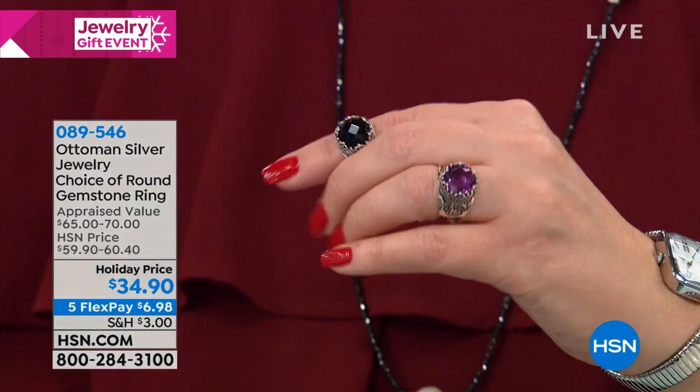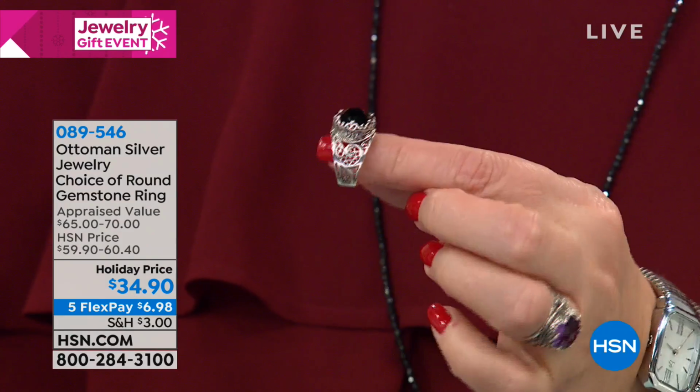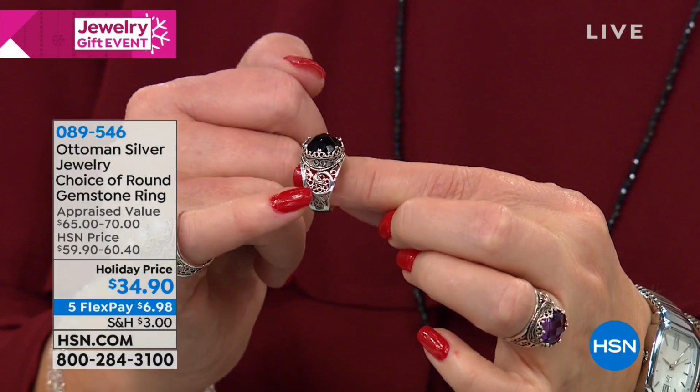If you love purple, or if she loves purple, maybe her birthday is in February, what a gorgeous gift. The black spinel, love black spinel. Looks amazing with the Today's Special in black, by the way. You could work it back there, but if you just love black in general, that is an awesome ring for you to choose. And black spinel, like I was saying, is a great black diamond alternative because you get so much sparkle from it. Look at it go. It's a very lustrous, sparkly stone, and all of this detail is done by hand.